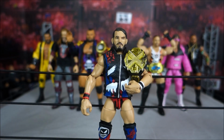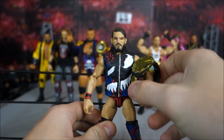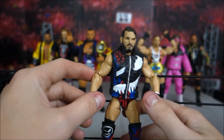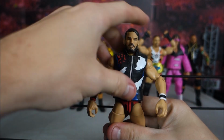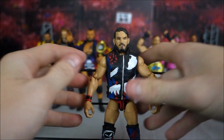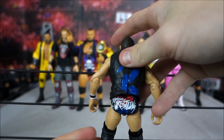And here we go, at number 4 is this Johnny Gargano. Now, he didn't come with the belt, just like none of the others came with the belts, but it is a really nice figure. I love the attire. This is my favorite Johnny Gargano attire, so that's why it's ranked so highly on my list. And Johnny Gargano is one of my favorites.